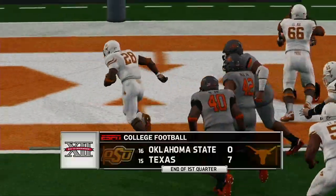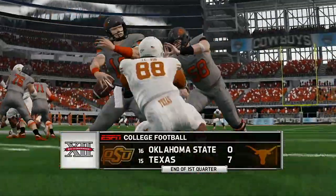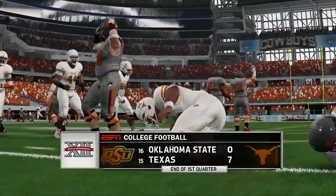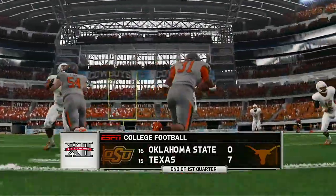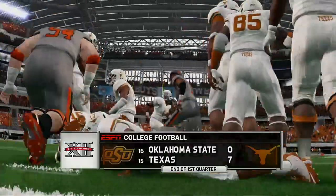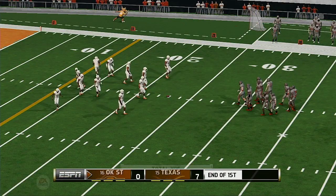After one quarter of play, we've got a low-scoring defensive battle on our hands. 7-0, Longhorns. And we're ready for more football here in quarter number two.